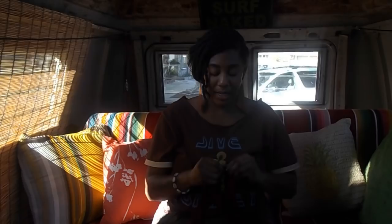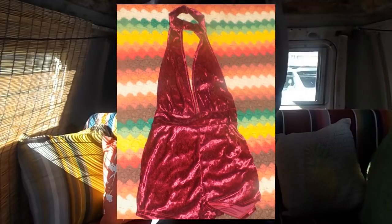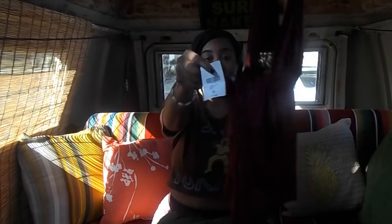Another romper. I got this from Forever 21's website, and when I got it and tried it on, it was way too much butt cheek hanging out for me. Even though I was thin, I had a butt, and this just hung. I was beyond hoochie in this. But it is so cute, and I'm so mad that I didn't wear it. The tag is still on there.